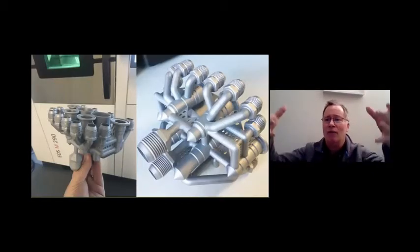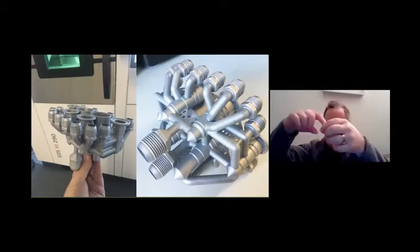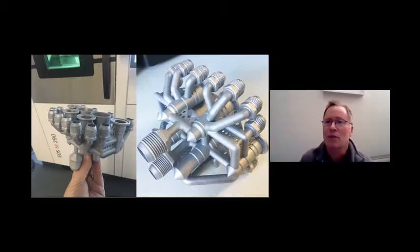And now they do have to machine where the valves go in, the Ra, the surface roughness finishes are beyond what you can do with additive manufacturing. So those get post-machined, but the threads don't. There's a copper ferrule on the top that seals the threads. So the threads are used pretty much as you see them there.